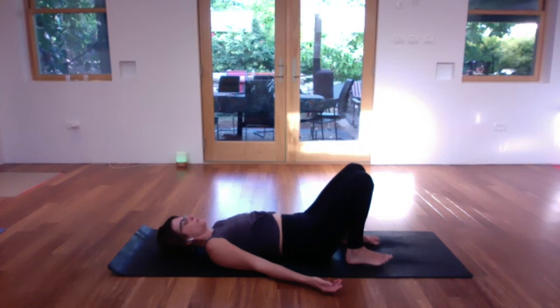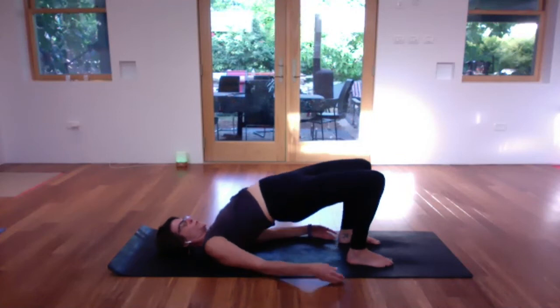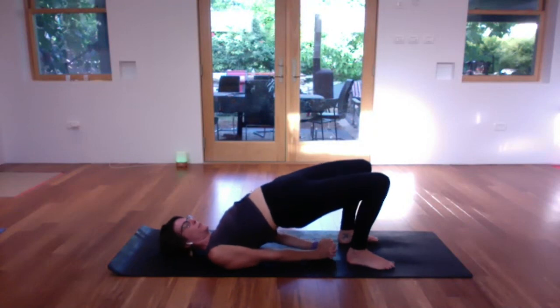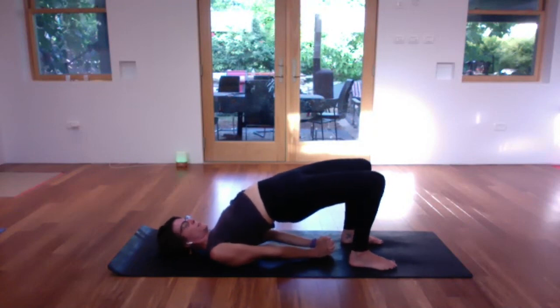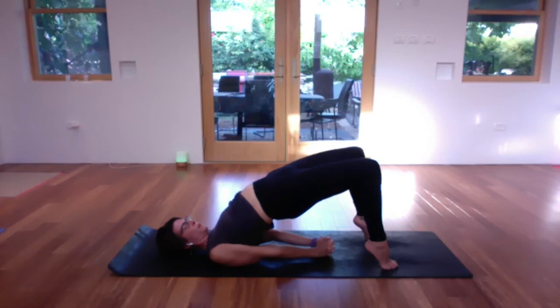Bridge pose, push into your feet. Take your hips up. Roll your shoulders underneath you and interlace the fingers underneath you. Push those fists and the entire arm into the mat to raise the hips up. 2 more breaths. Come up onto your tiptoes so your heels rise up off the floor. Maybe this allows you to get your hips up a little bit higher.